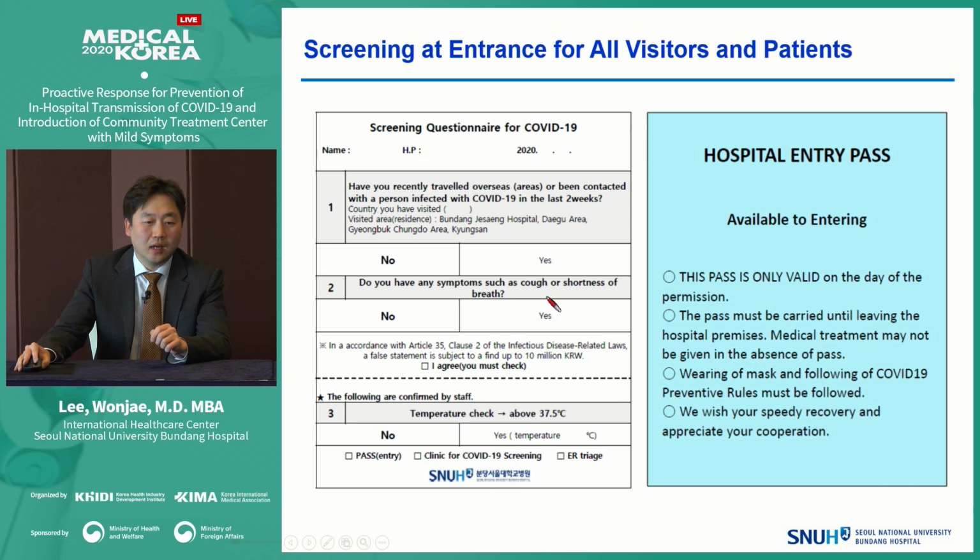This is an example of a screening questionnaire currently used in our hospital. Whenever they pass this screening process, they get this hospital entry pass so that they can get their treatment in the hospital, and this is only valid for 1 day.